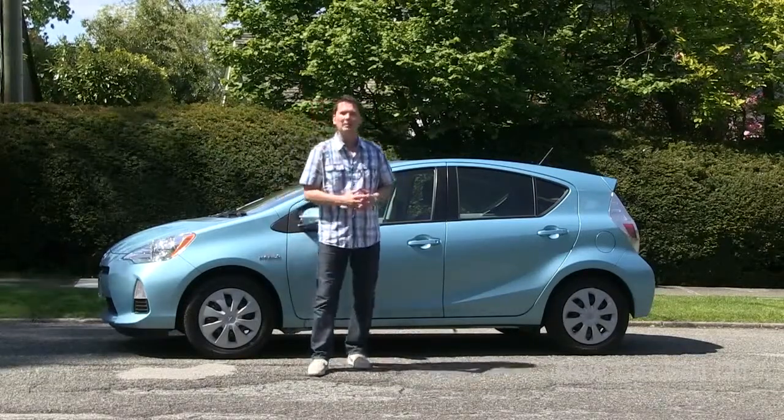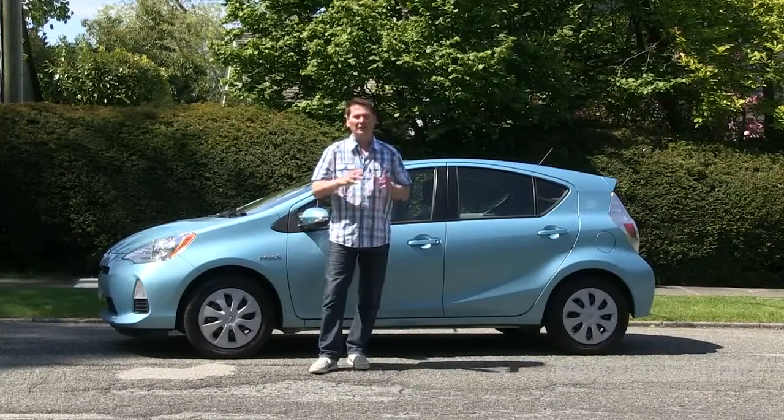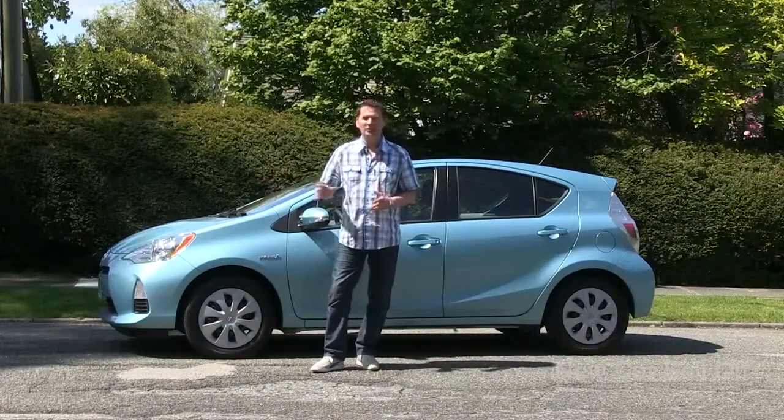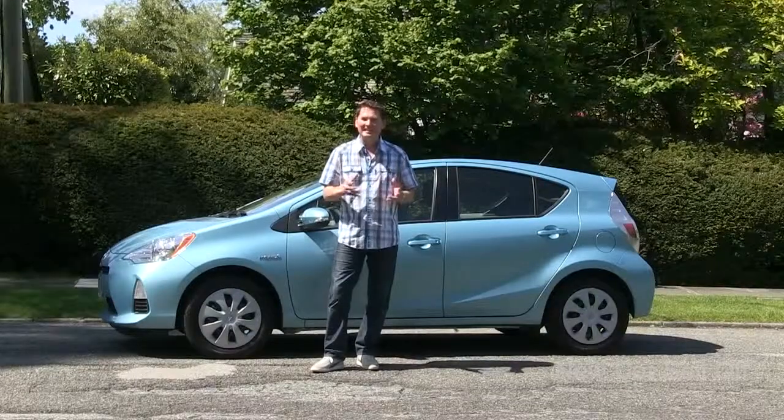So if you're somebody that's in the market for an ultra fuel saving car and you like the idea of a hybrid and you don't carry kids and a lot of other stuff around, this will be the ticket. That's who's going to be attracted to this car. I wish that Toyota had spent a little bit more time on the inside of the car to justify the price tag.